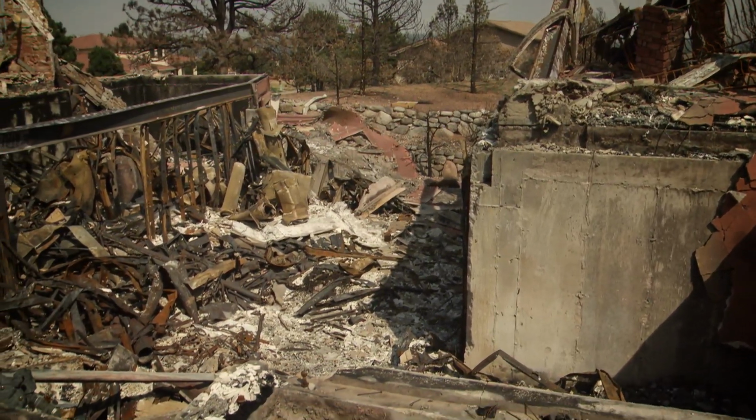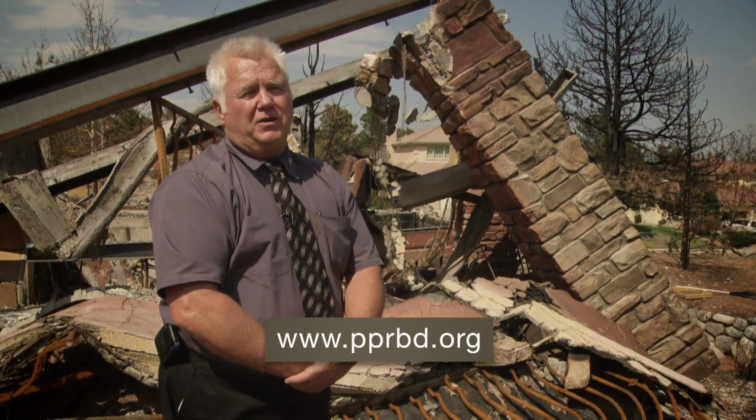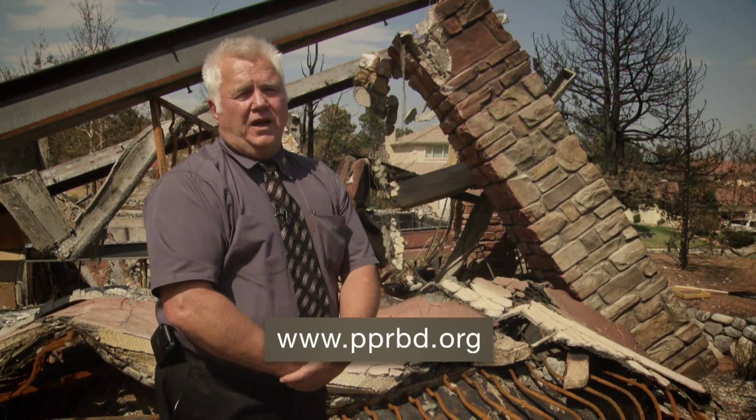and actually deposit at one of the approved landfills. To find out if a contractor is licensed, they can go to our website, which is in small case letters, www.pprbd, which stands for Pikes Peak Regional Building Department.org.